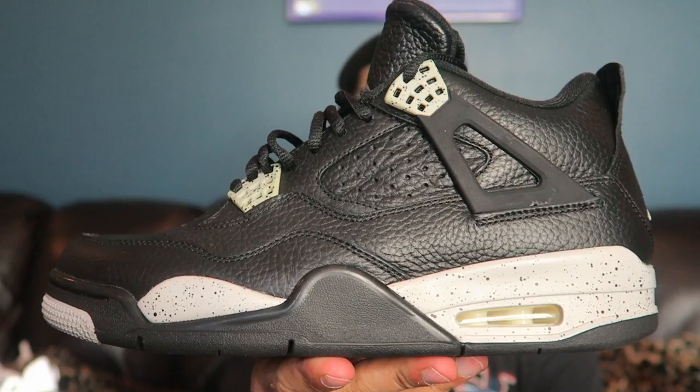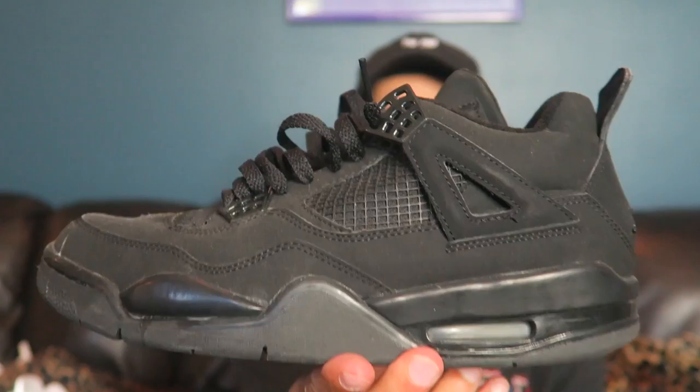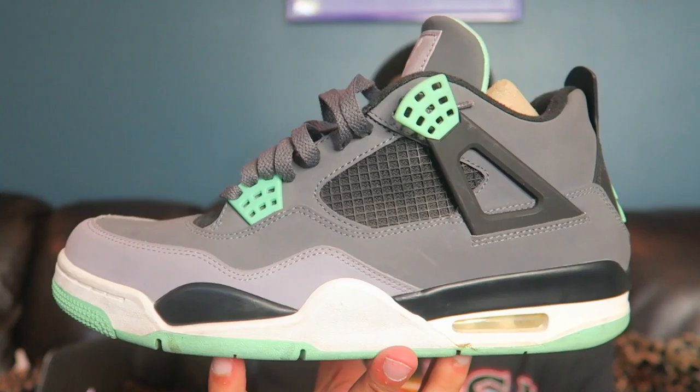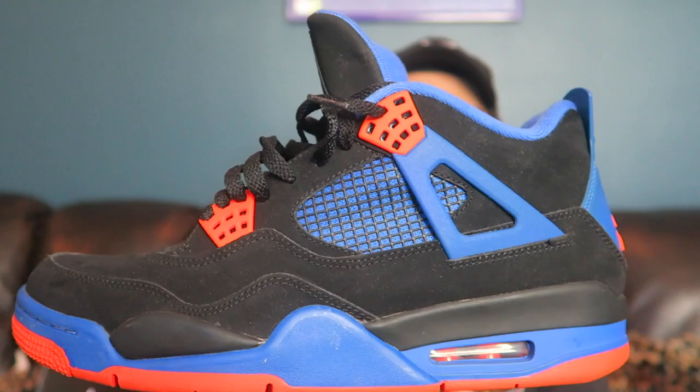Now we're gonna jump into the fours. Start off, we got the Oreo fours, fire red fours, four red fours, black cat fours, pure money fours. These are brand new. I don't even wanna touch them. I'm scared I'm gonna get them dirty. These are so nice. Green glow fours, military blues, Eric Knicks. The grail of the grail, the DB4s.